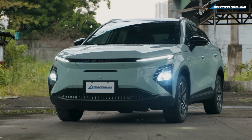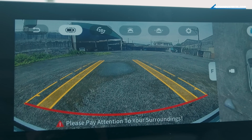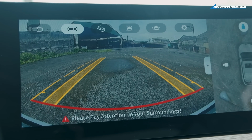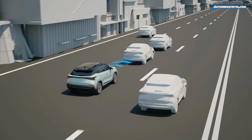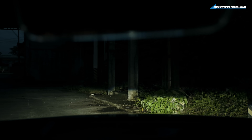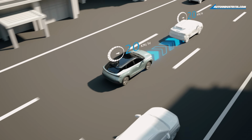The Omoda E5 uses an autonomous driver assistance system. It has blind spot detection, including front collision warning, emergency lane keeping, and driver monitoring system. Traffic sign recognition. The Omoda E5 also comes with adaptive cruise control and automatic emergency braking. Plus, it also has intelligent headlight control. And this is perfect for Manila driving, traffic jam assist.